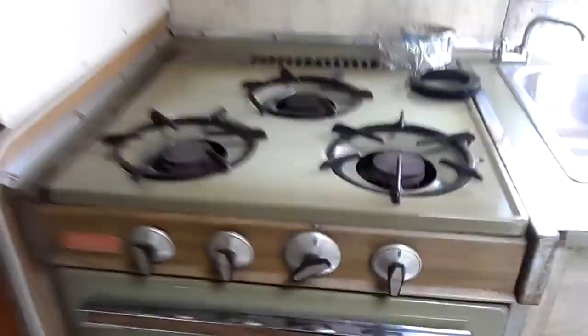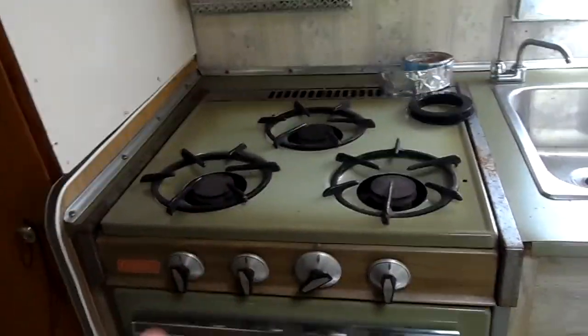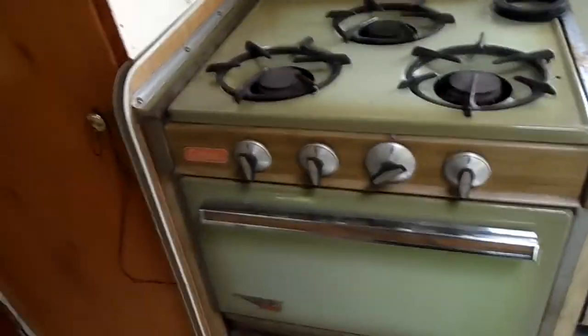I'm sure the cabinet's there original. Stove's original. It's a Coleman. But that's one thing I want to keep. I love that stove. I like old Coleman stuff. And it's actually called the Holiday by Coleman. You can see there. So that's pretty neat. But yeah, more stuff in here.